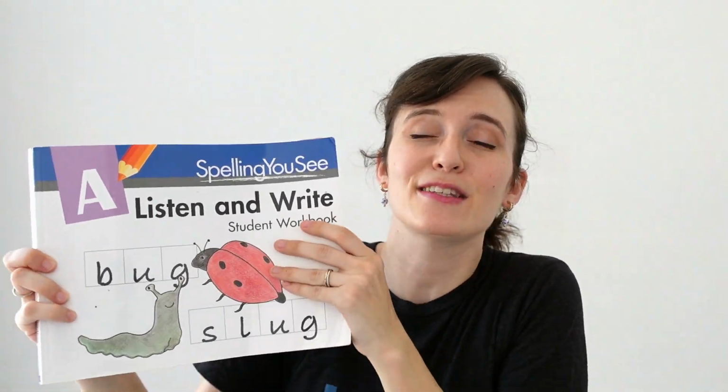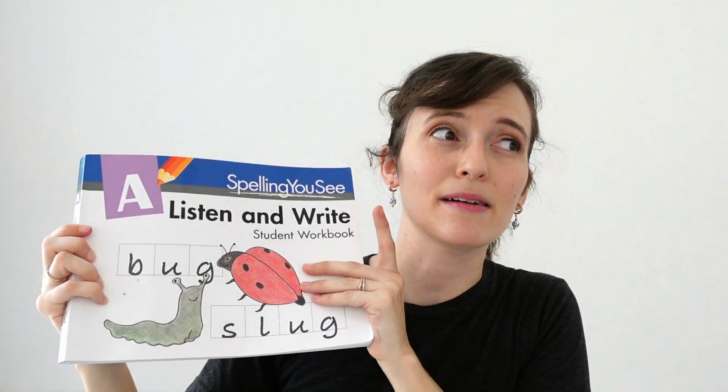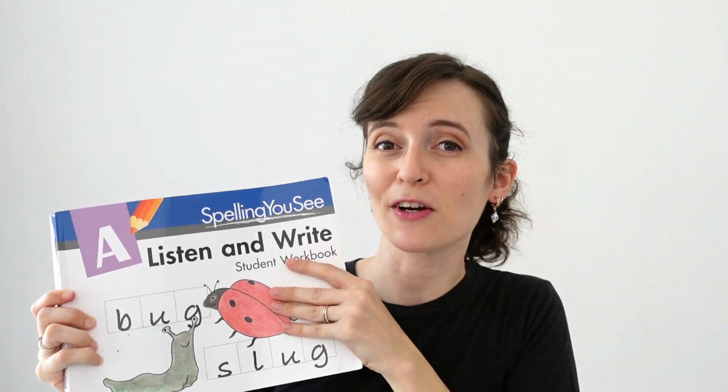I love this as a very awesome introduction to spelling that's like, hey, you can spell words. And it gets up to 5-letter words at the end. It gets blends in there. It gets SH and TH and all sorts of cool combos. Here are our 5-letter words there at the end. To me, this is awesome. I think more people should consider using this in their homeschools.